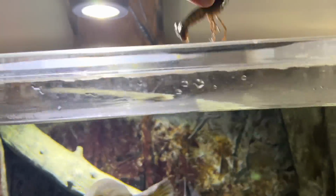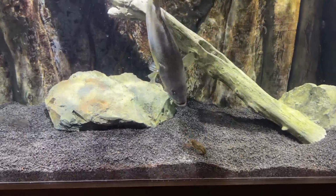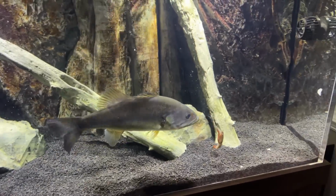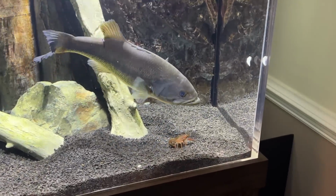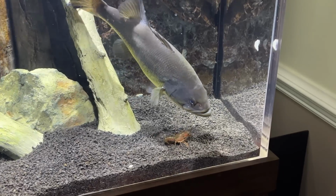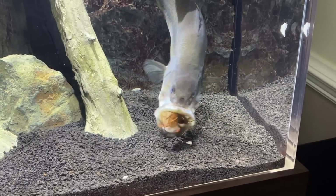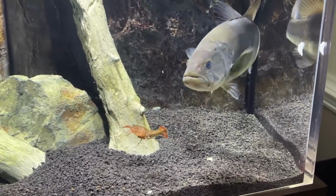Alright, now it's time to see if Moby will eat a crawfish. It's been at least a year since he's seen one. Oh, he's definitely interested. So last year when we dropped one in, he kept pecking at him until he got his claws off, and then he finally ate him. And he's probably going to do the same thing with this one.